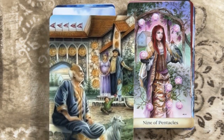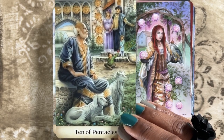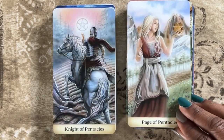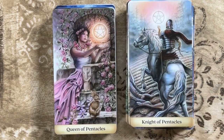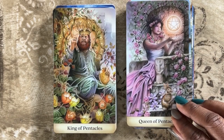Modernized image of this courtyard. I want to go there. I want to vacation there. All right, so Page of Pentacles, the Knight, Queen, and the King.